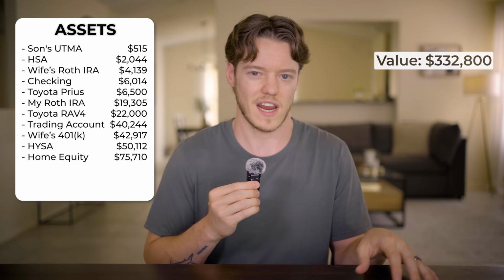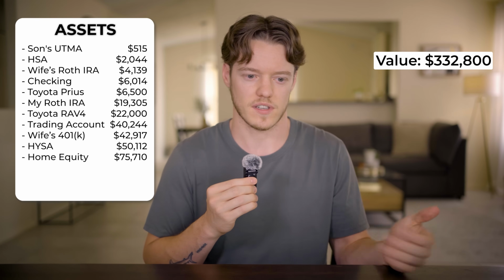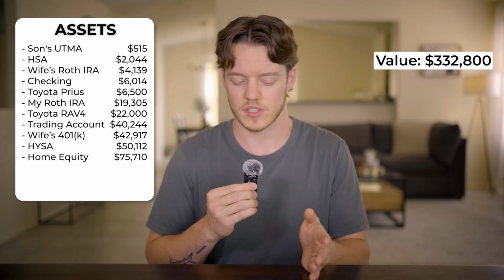After that is our home equity. This one I messed up in the last video, so you can check that out, and people roasted me in the comments for it. But we have $75,710 in our home equity right now. So Zillow estimates it at $332,800 roughly. I don't know how accurate the Zillow estimate is. I have another software that sends me updates that's wildly different from Zillow, but Zillow's the more conservative one, so I'm just going to stick with that one.